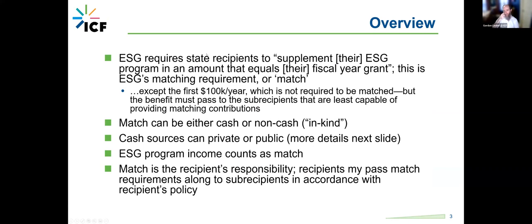As an overview, ESG requires state recipients like HCD to supplement their ESG program in an amount that equals their fiscal year grant. That supplement is called match. It's also referred to as a one-for-one match. And what it means is for any given ESG award, you're required to provide the same amount of funds from another source as match.